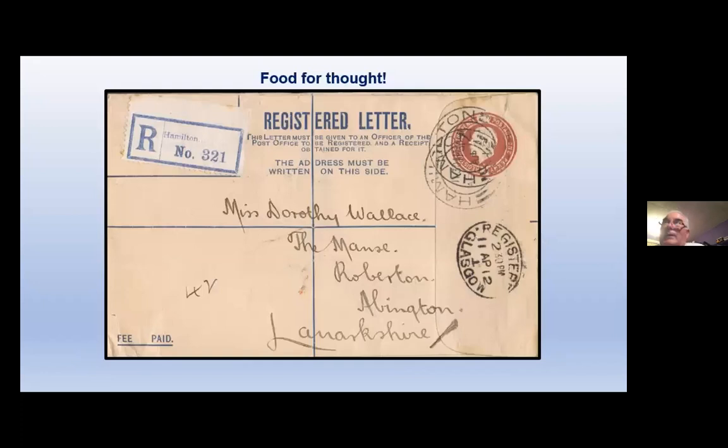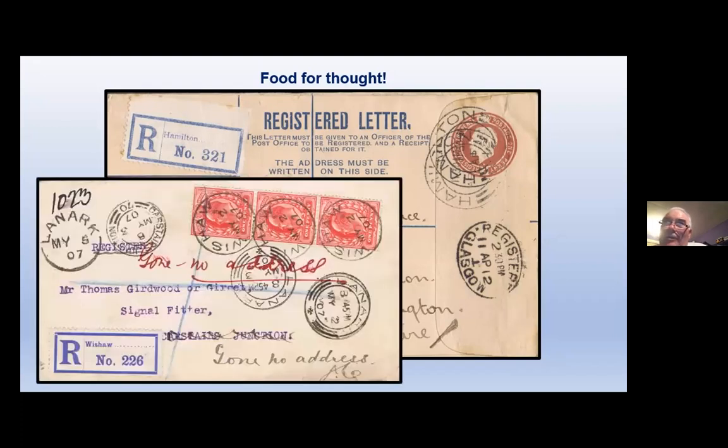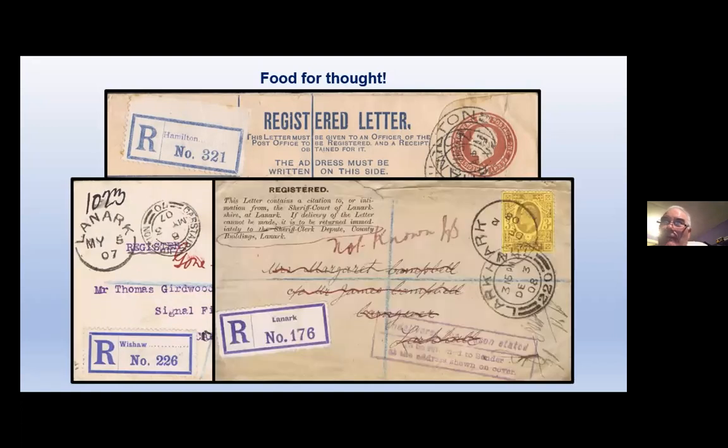So why did I get interested in labels? Well, when I came to write up some of the registered covers that I had, I noticed, first of all, this one from Hamilton, then this one from Wishaw, and then this one from Lanark. And I think you can clearly see that the three labels are different. And this is certainly from the early days of registration labels. So I thought, well, I better go and find out something about them. And that's what I did. I got James Mackay's book, Registered Mail of the British Isles, and that gave us some information about the labels.